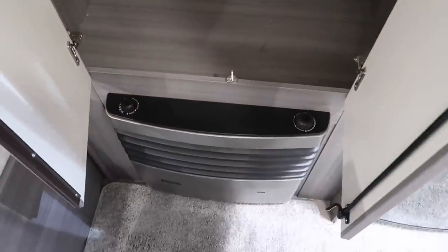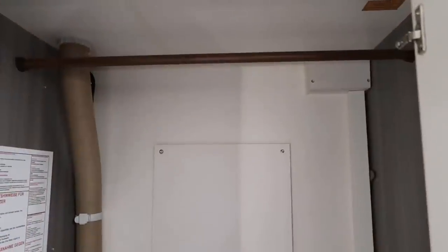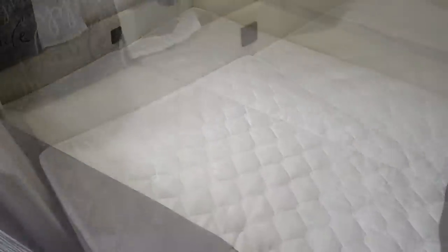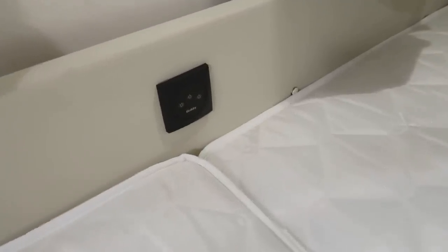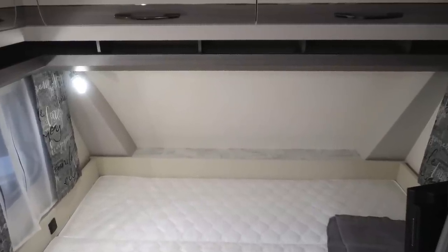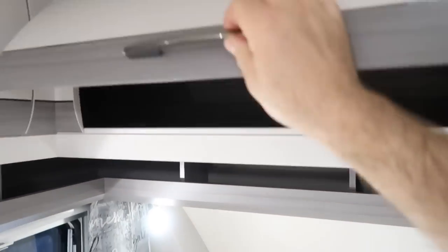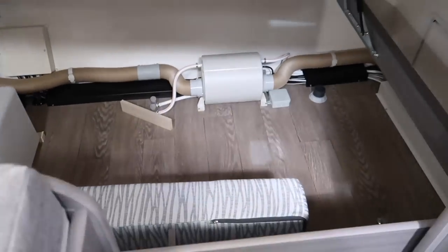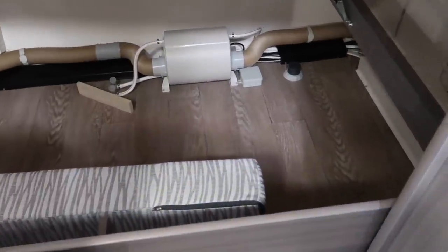Wardrobe. This one has Truma heating. And then at the front, we have a double bed. And there's the light switch with lockers above. Nice spacious lockers above. And under the bed, water tank. Oh yeah, there's the blown air for the heating. I can see it now. And there's a hatch there to access this area.